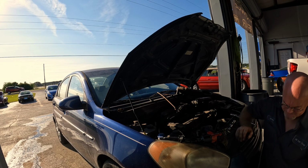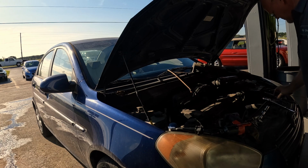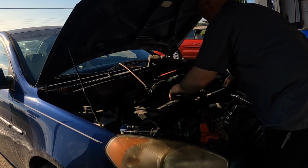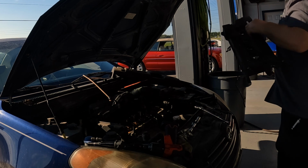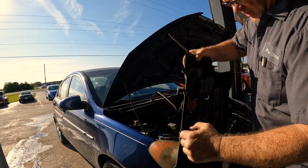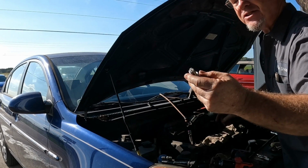Trusty magnet. Always keep it handy. The cylinder that was leaking oil, the tube seal fell out of the valve cover. That's an indicator. Put some good old Denso plugs in this.